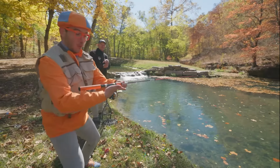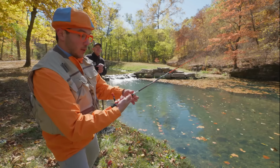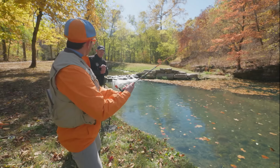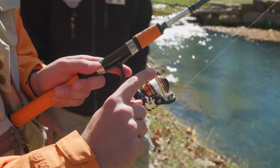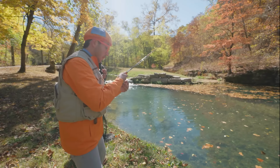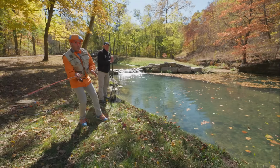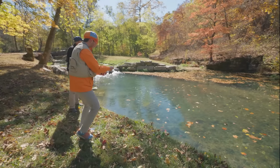So the first things first, we have to hold it like this. See? Is that right, Jim? That's perfect. And then we want to put our finger on the line and flip this little, what do you call that? The bail. The bail? Yeah, see the bail? Oh, that silver part. And then we want to cast the line. Here we go. Ready? Whoa, good cast. That was really far.